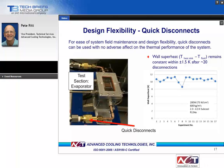ACT recently completed testing that showed good system performance before and after disengaging and re-engaging flow with quick disconnects to the evaporator section. The disconnect-reconnect cycle was replicated 20 times, which is a reasonable number to accommodate initial setup and some field replacements. As you can see on the graph on the right, wall superheat variability was small, plus or minus 1.5 degrees K, indicating stable performance from the system.